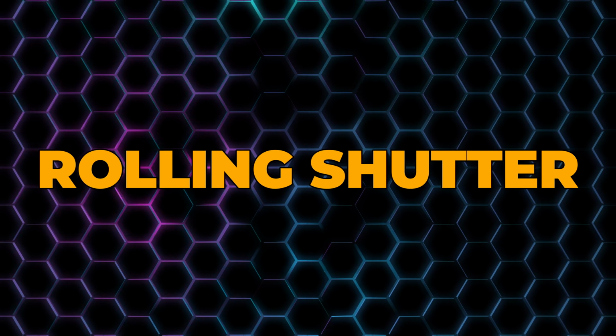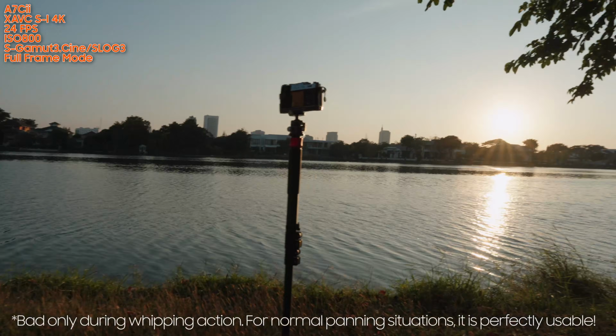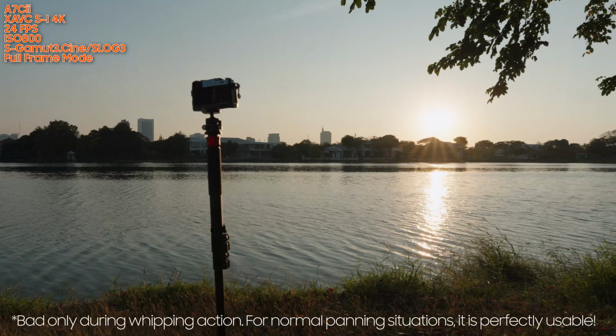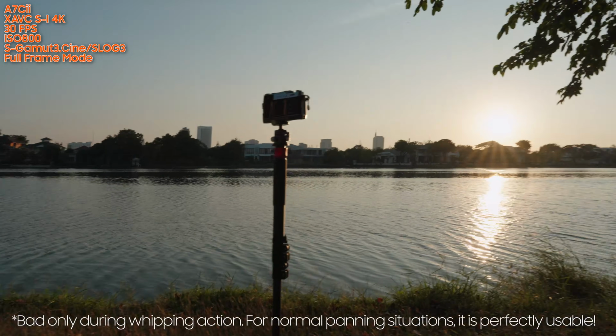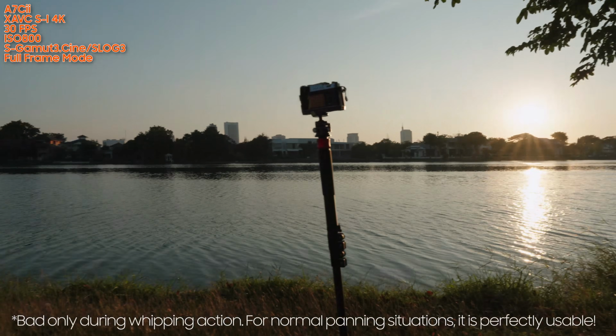Rolling shutter is very bad in A7C II footage at 24 or 30 frames per second as compared to the A6700 footage, but at 60 frames per second, rolling shutter performance is more or less the same in both these cameras.